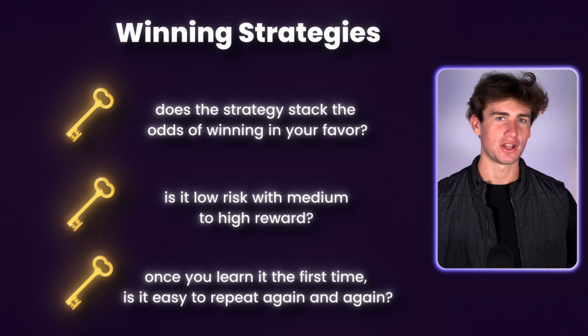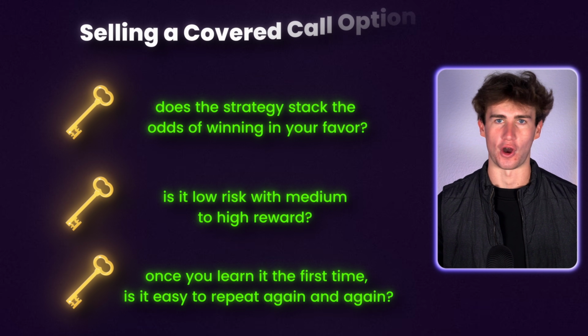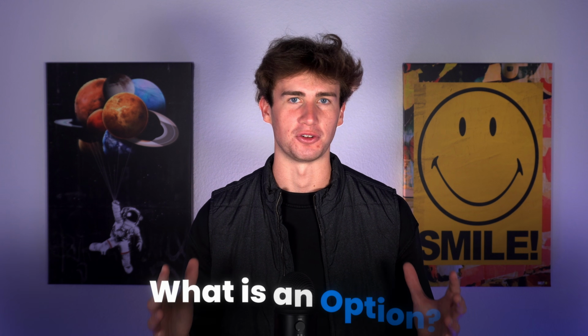The strategy I found checks off each of those questions, and this is known as selling a covered call option, which you'll see how to make money with in a second. With a few examples, it's easy to understand and it has the power to lower your risk to almost nothing. First though, let's make sure we understand what an option is.